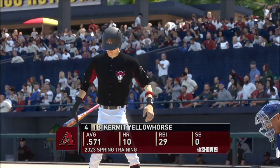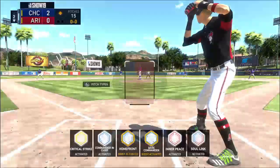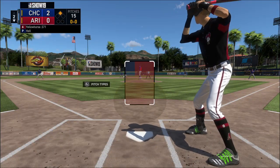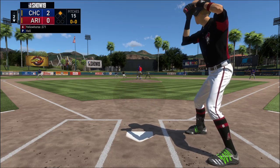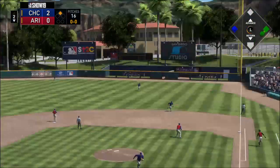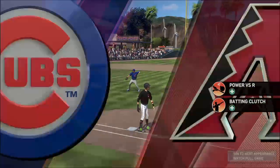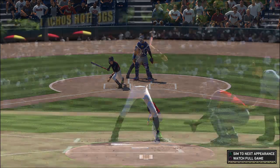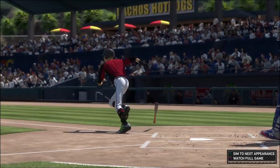At the plate, Kermit Yellowhorse, as he'll get his first opportunity in this one. Kermit Yellowhorse. He's set, and the pitch. Right side, hit hard. And that's through into right field for a base hit. And they'll put the brakes on at third. Runners at the corners with nobody out. He wasn't letting that one go. Jumped on the first pitch right there and drove it into the outfield for a base hit.